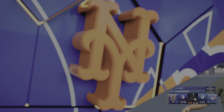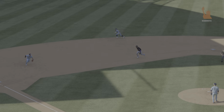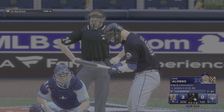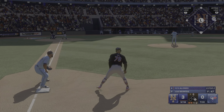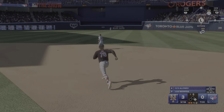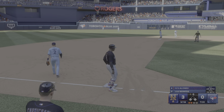Now batting, first baseman, Pete Alonso. Two outs, runner at first. Here's Pete Alonso. Two outs. On a line, base hit. Lead runner touches second, headed for third. And now they'll have runners on the corners with two away.